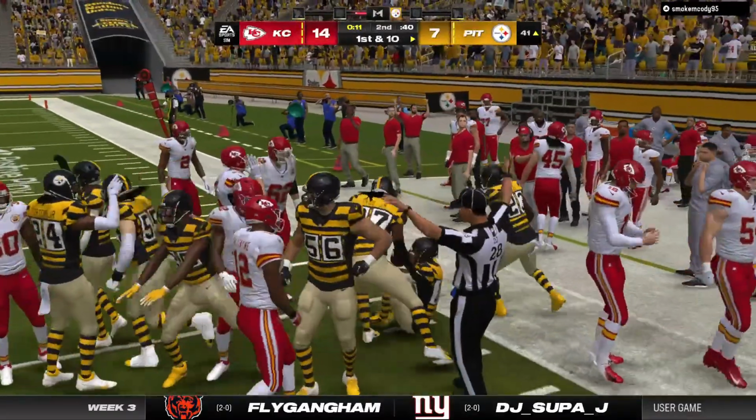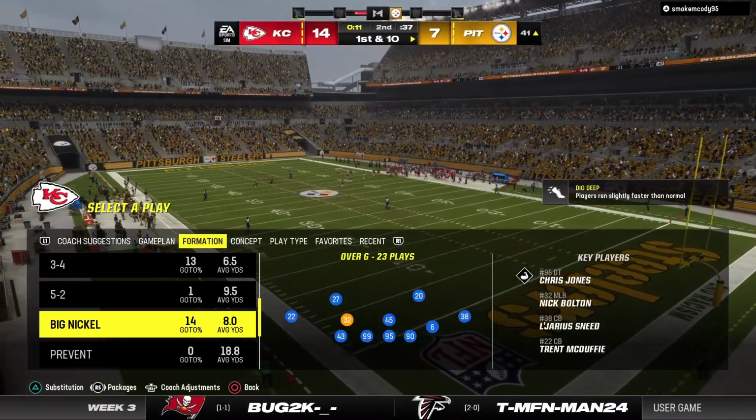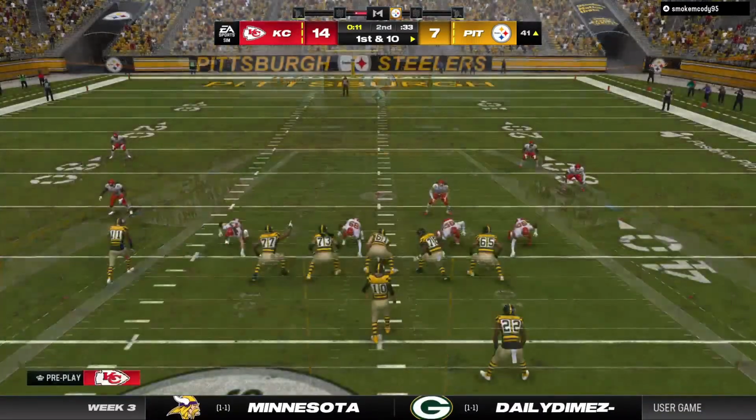Great blocking, nearly sprung in there. 28-yard return. And control of the football switching hands with very little time remaining until the half.